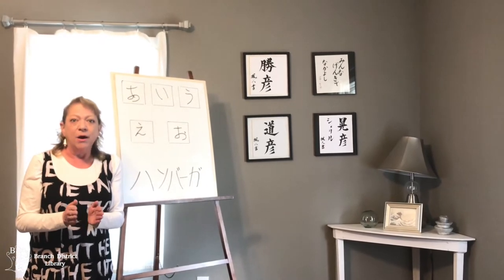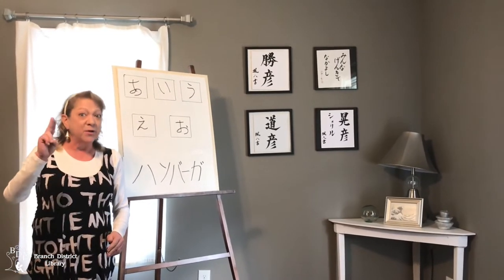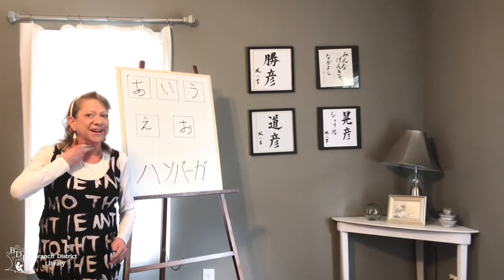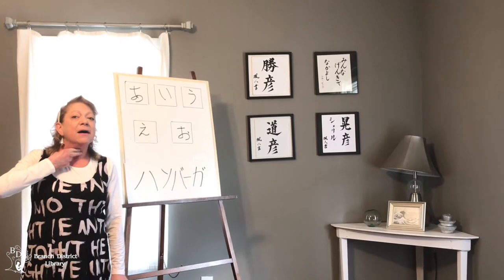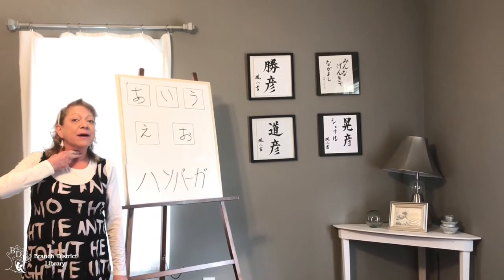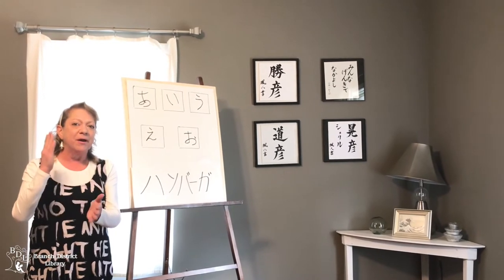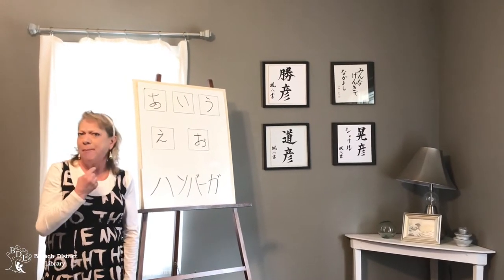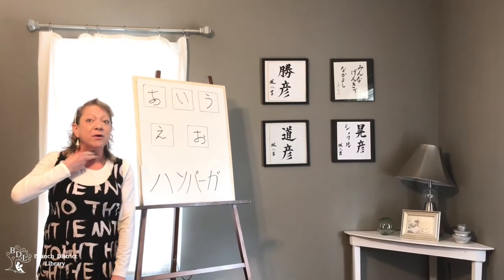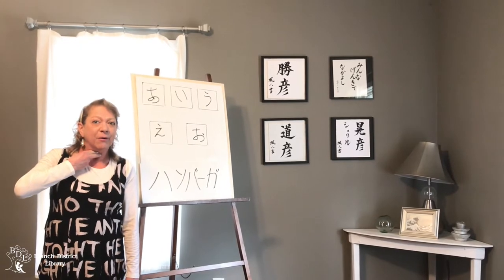So let's do it one more time, this time with your fingers, and I think you'll feel the difference. Let's do it. A, I, U, E, O. And two things to remember, sharp, short sounds, and a small mouth. So one more time, A, I, U, E, O.